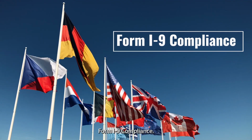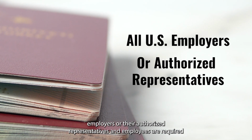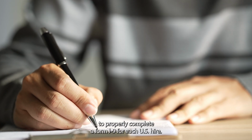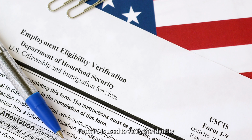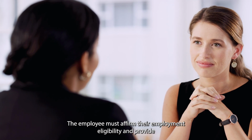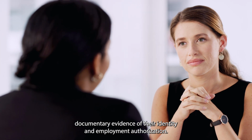Form I-9 compliance. All U.S. employers or their authorized representatives and employees are required to properly complete a Form I-9 for each U.S. hire. Form I-9 is used to verify the identity and employment authorization status of people hired for U.S. employment. The employee must affirm their employment eligibility and provide documentary evidence of their identity and employment authorization.